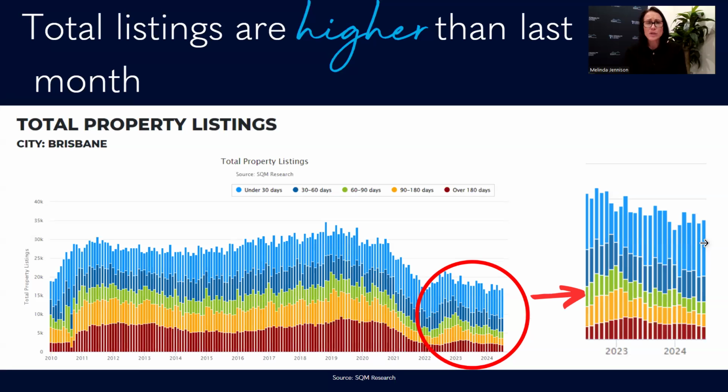Looking at total listing volumes, they are higher than last month. So when we look at the month-on-month increase, total listings were up 2.87% in July compared to June. However, when we look across the last 12 months, total listings were down 4.16% over that 12-month period. Now, the total listings on this graph represent the total combined height of each bar, whereas the new listings represent the new properties available for sale just in the last 30 days.